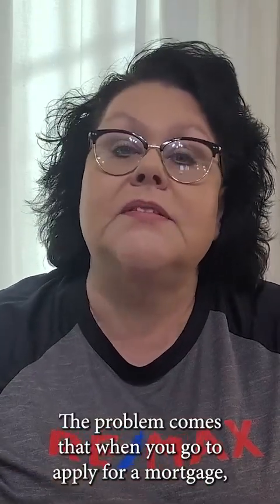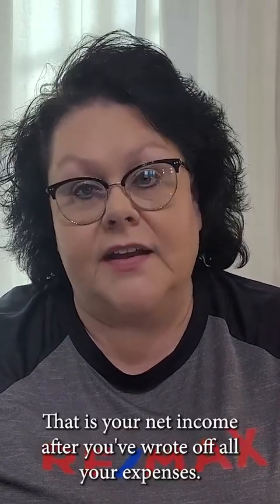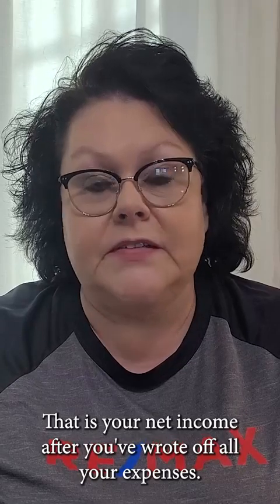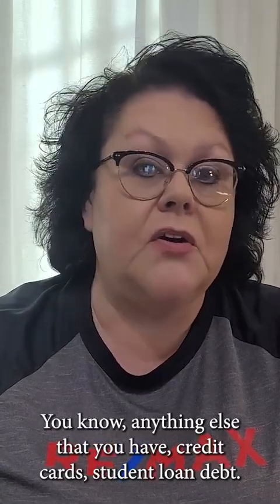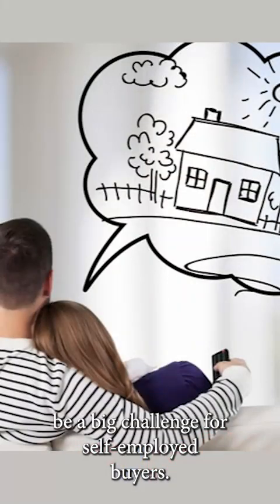The problem comes that when you go to apply for a mortgage, that lender's not looking at your gross income. They're not looking at that $300,000. They're looking at the $45,000. That is your net income after you've written off all your expenses. And on that $45,000, you're trying to support a mortgage payment, a vehicle payment, anything else that you have, credit cards, student loan debt. So that can be a big challenge for self-employed buyers.